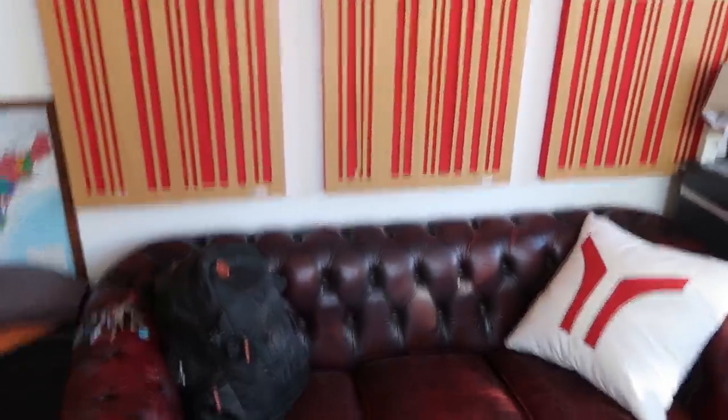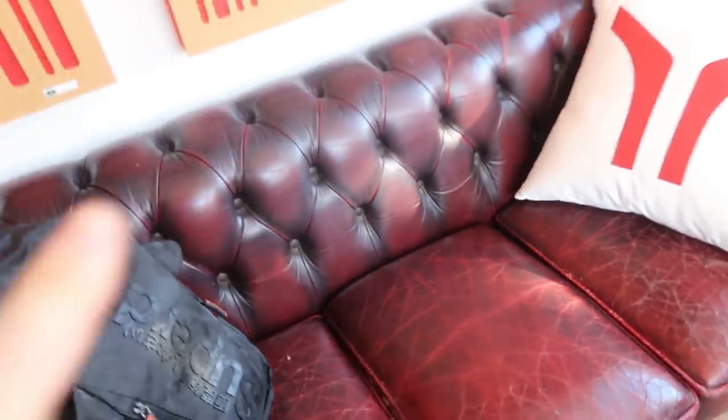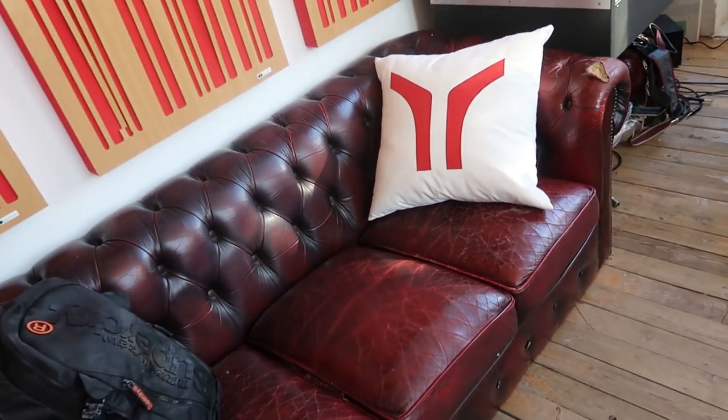Well, let's start from the beginning. So this is room A. It's the largest of the whole studio. It's very practical. It's designed basically to my specific day-to-day needs. This is where I do all of my unboxing. This couch I got on eBay for nothing. It's a Chesterfield couch. I love it.